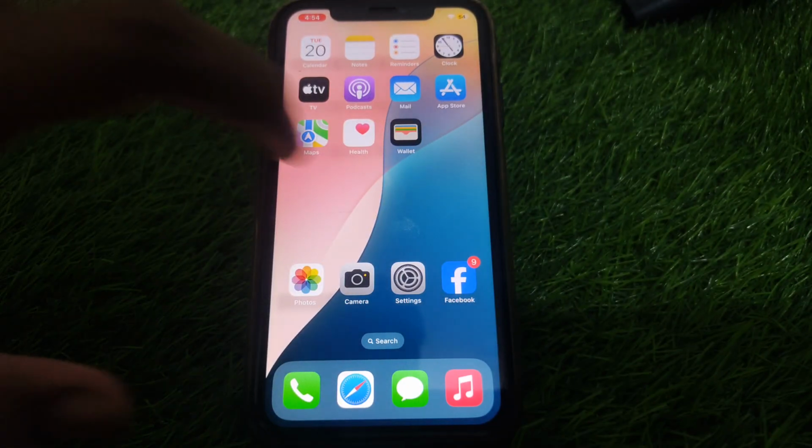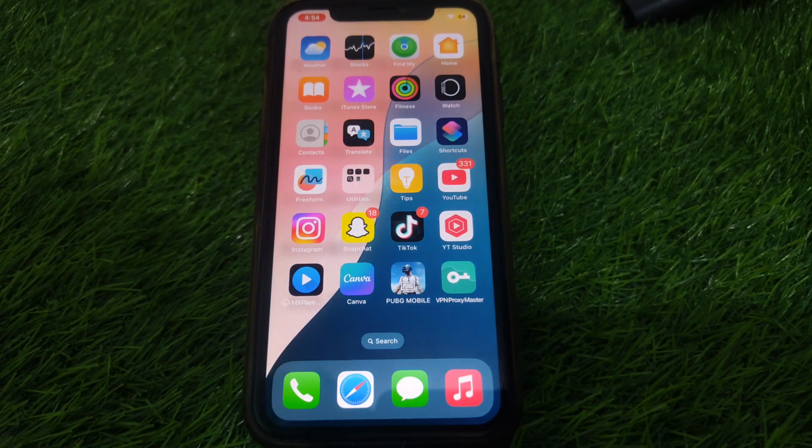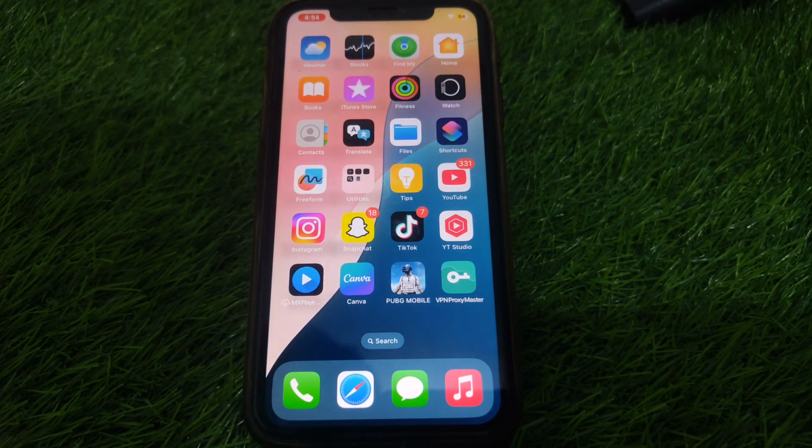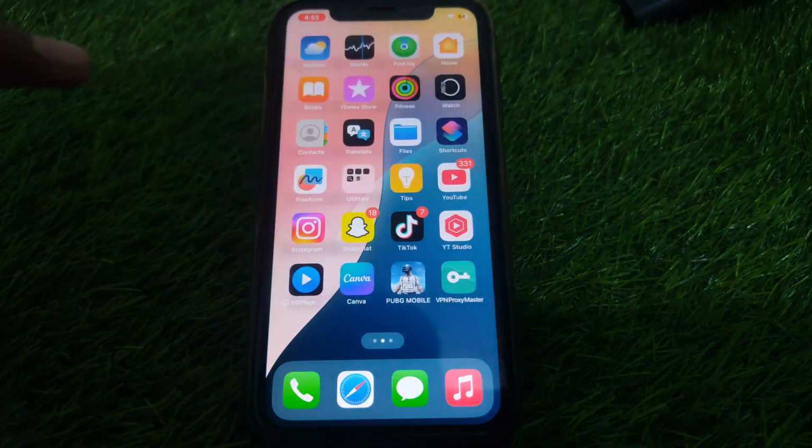Today we are going to discuss how to fix Siri not listening on your iPhone with iOS 18. For example, if you try to call Siri on your iPhone by saying "Hey Siri" and it doesn't respond to your call and you want to fix that, how can you do that? For this, you have to simply watch this video completely. So without wasting any time, let's start the video.